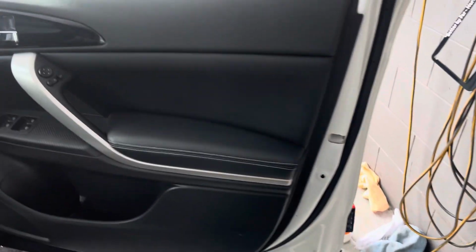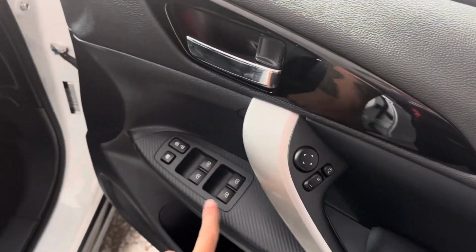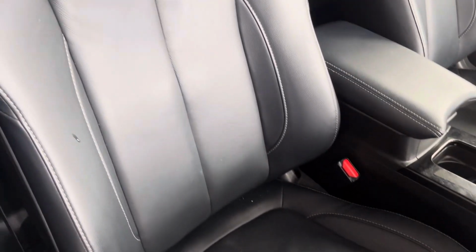Jumping into the driver's side here. All nice and tidy through that driver's door card. Obviously mirror and window controls just on the driver's card there as well. Rubber floor mats in the front. And coming through the driver's seat, that's just a bit of water. Unfortunately I got in and had a bit of water on my back.